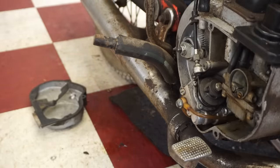So that looks pretty simple. Got the main jet. Not much to the carburetor here. Pretty gunked up. Main jet's clogged. Looks like we're running a 110 for the main. That's completely clogged. Let's see what we're running for a pilot here. That's completely clogged. This one, I don't think it says on it. Huh, doesn't say on the pilot. Wonder if that was replaced at one point.